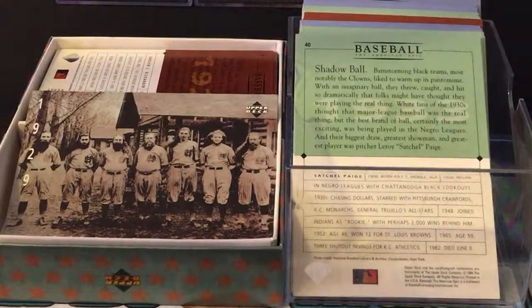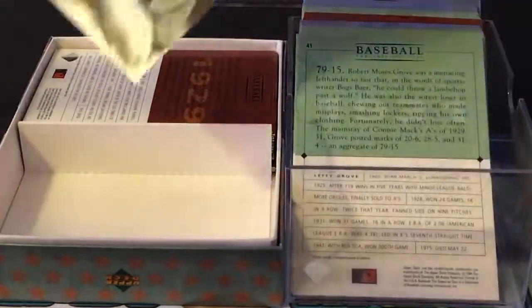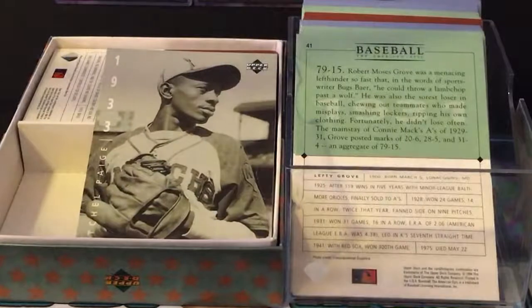So there we go, House of David in the books, and card number 40, Satchel Paige. Awesome player back in the day, Satchel Paige. All right, 79 and 15.